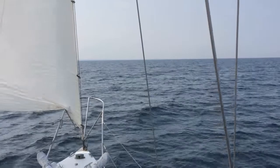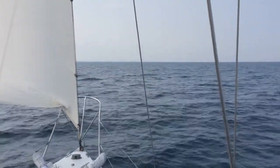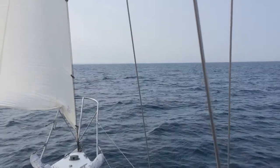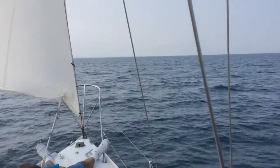You can see the chimneys from the power station. We can see the buildings from Waukegan. A couple boats out there. I think we're about 6.5 miles out now.